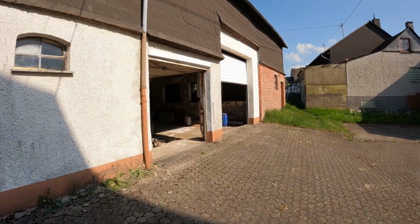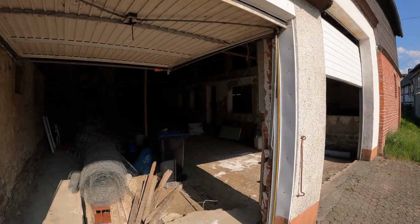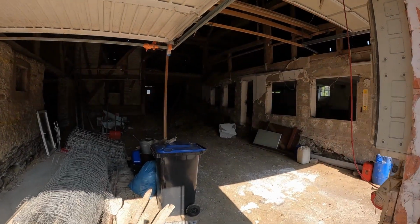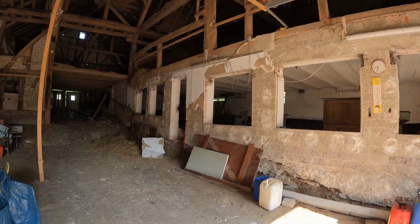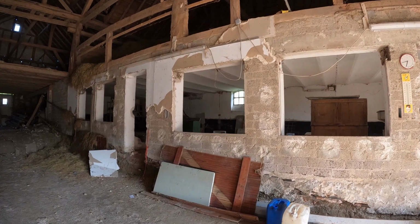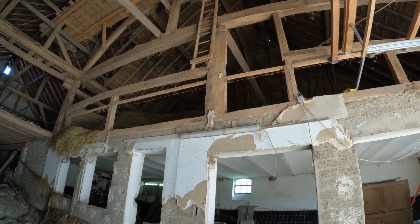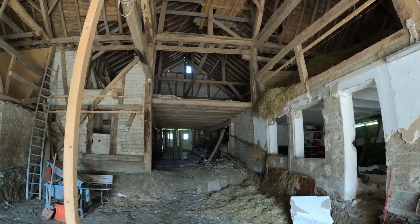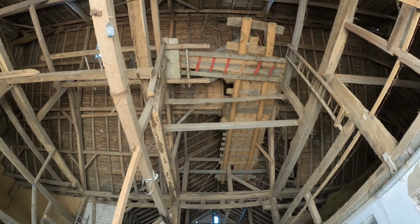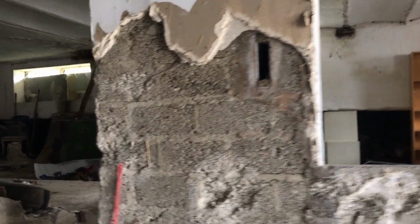Today we'll be exploring the big barn with you. This first area is where we will be parking our vehicles in the future. Behind there you can see the shop, what will become our shop. We will be cleaning this out later in this video. The ceiling is in good condition, the wood is in good condition. But first, let's check out the shop.